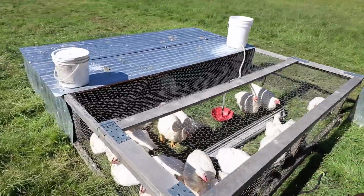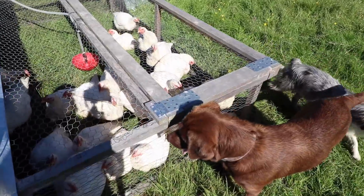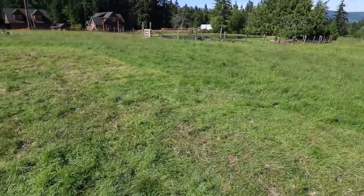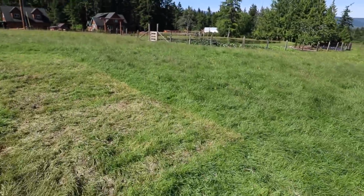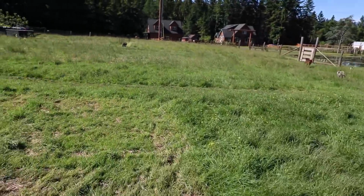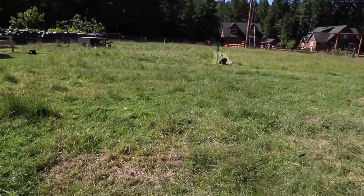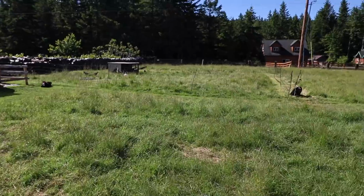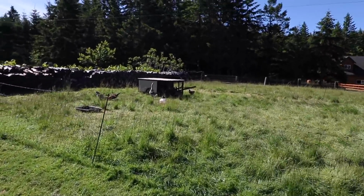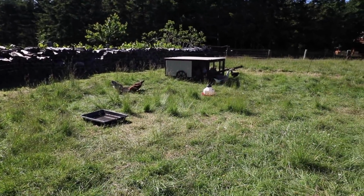Processing days on Sunday. All the customers will come and pick them up. So, they've eaten some money in feed. Oh my gosh. The organic feed here is really expensive. Luckily I found a place in Idaho. So yeah, I cut my feed costs down by like half. It's really exciting for future batches. But yeah, these birds are doing good.